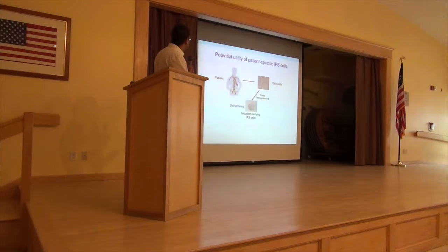any form of tissue. So the utility of these cells became evident right away: if you take a small sample of cells from a patient, you subject them to this process, and isolate these pluripotent stem cells that are carrying the mutations of patients.